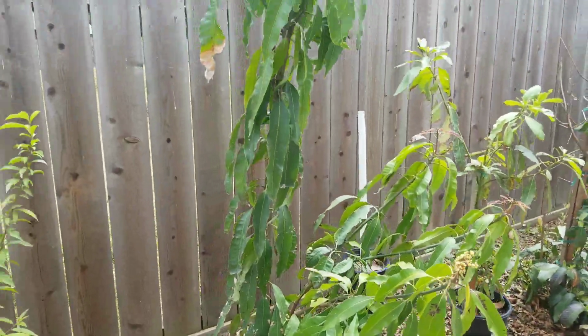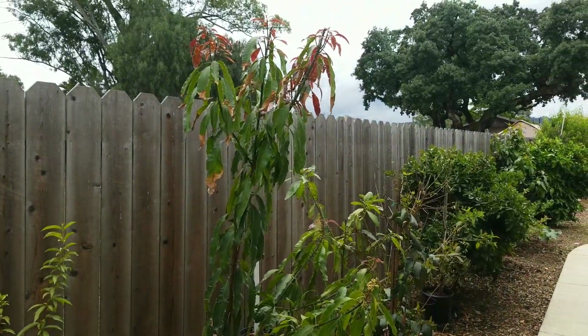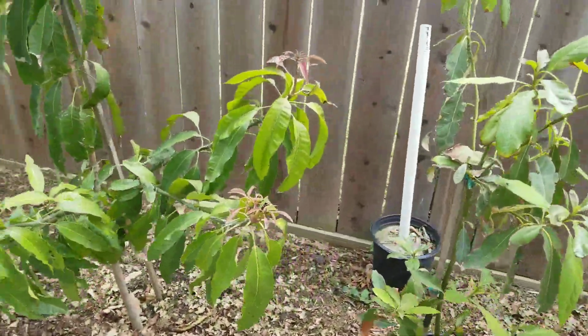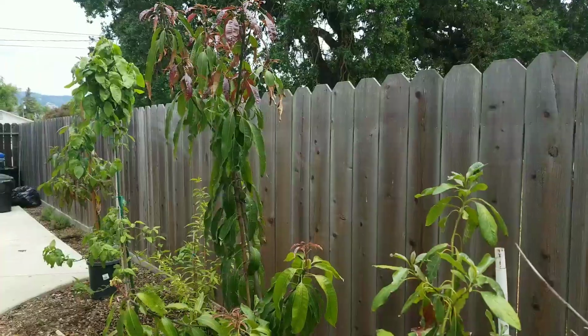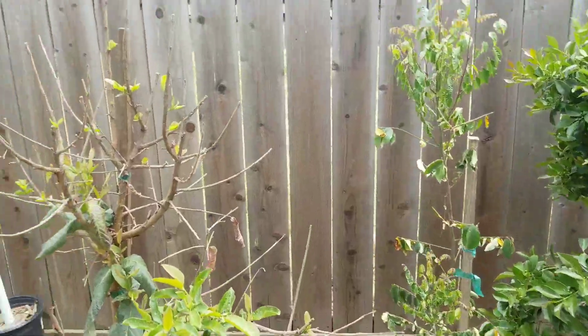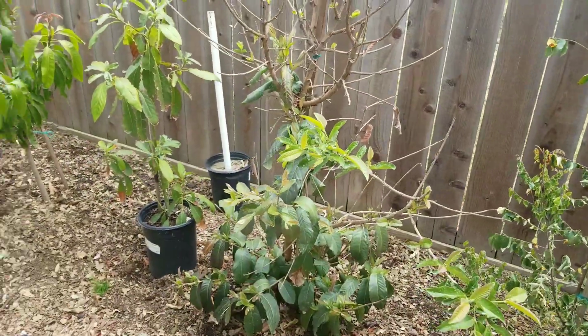Again, I'm in zone 9B, which is in the Bay Area in California. And again, it got really cold. Probably got down to 27, 26 this past winter. And again, I put these trees on the south side of my house, so they're covered up by the wall, so I think that really helped out.